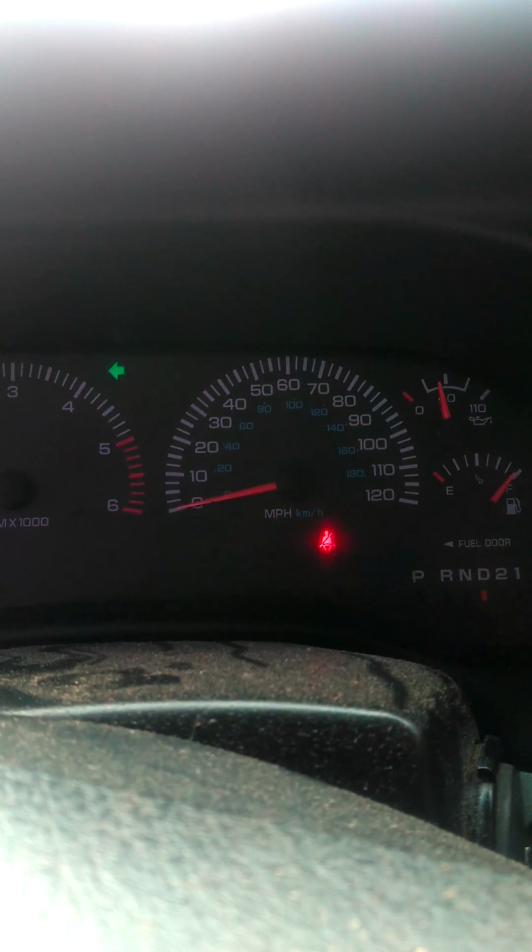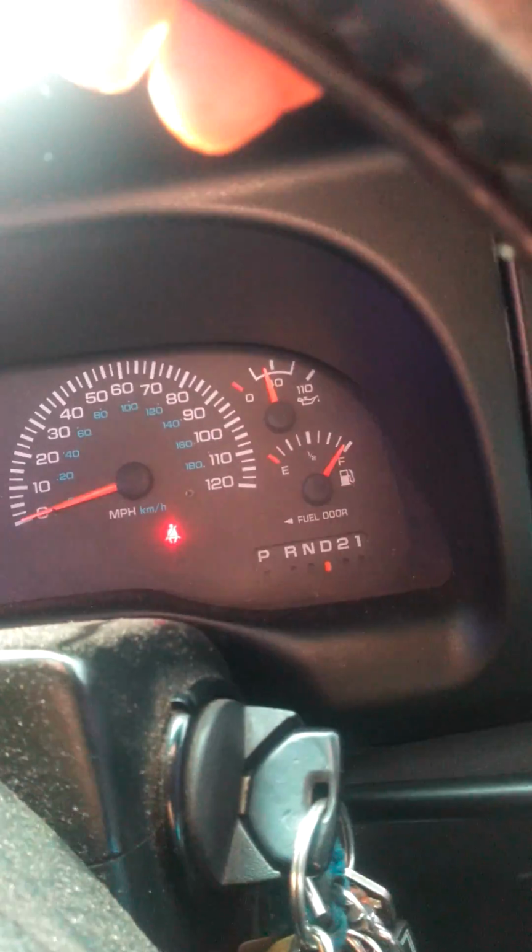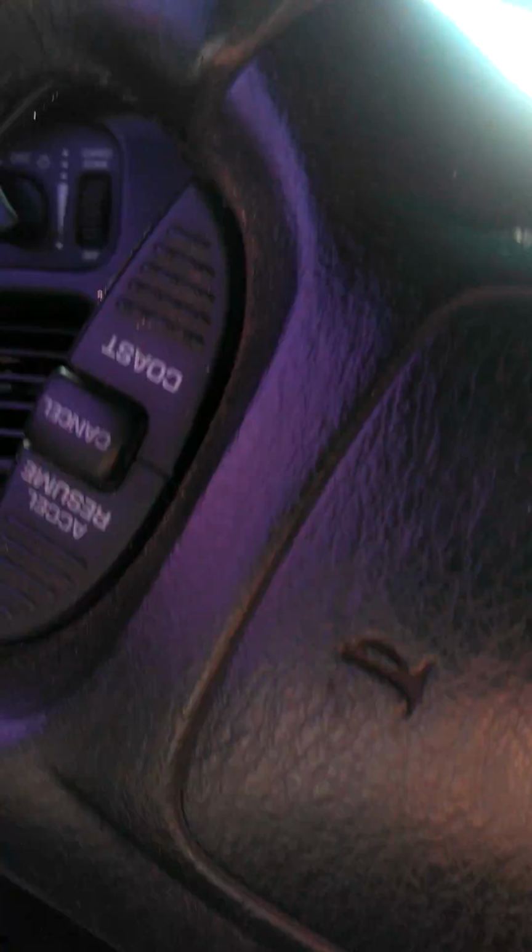I went to the shop. They adjusted my downshift kick plate cable. And the reason why they did that was I was having issues shifting.